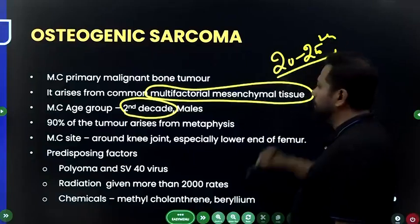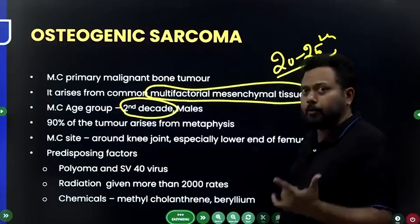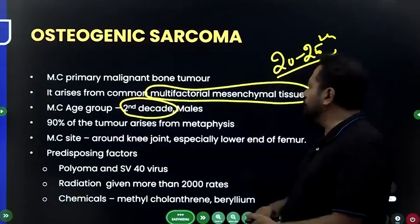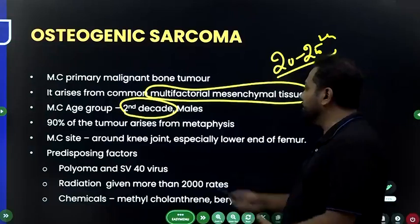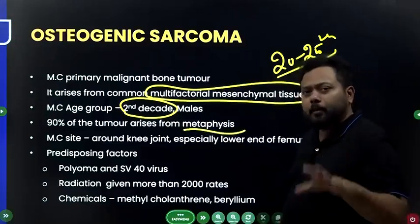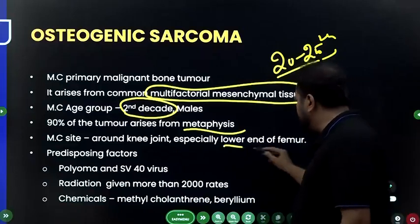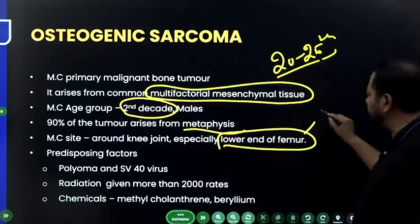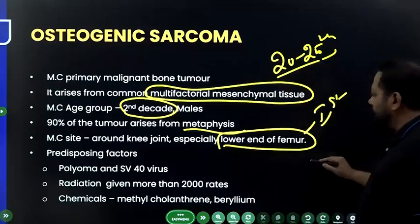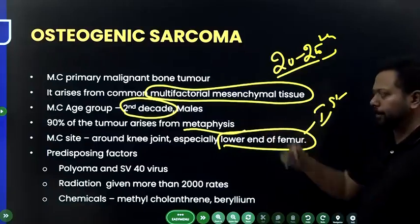In detail, I had given everything in the main recording. Kindly go through that. 90% of osteogenic sarcomas arise from the metaphysis. Again, the most common site is around the knee joint, that is, distal femur and proximal tibia. The lower end of the femur is the first common site, and the proximal tibia is the second common site. When you club them together, it is around the knee joint.